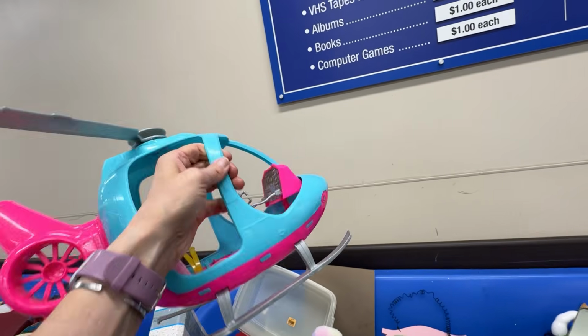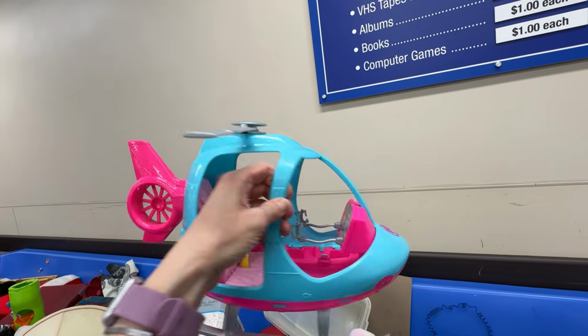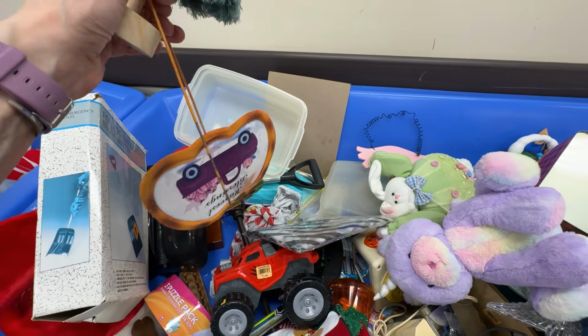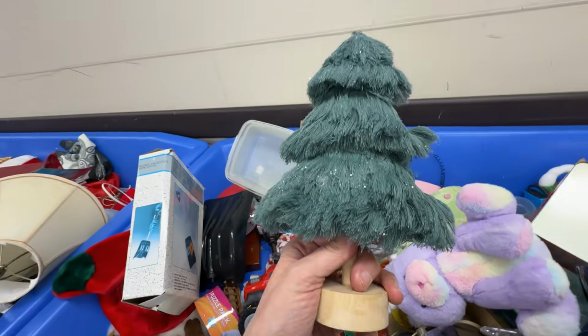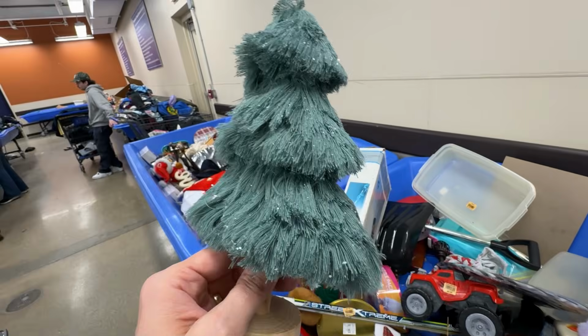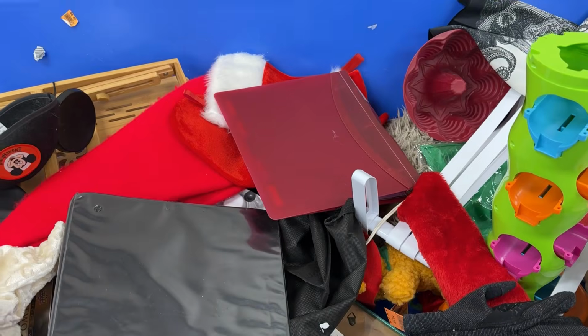This helicopter I think is so cool for Barbies. So I took this back to the shop, and Laura actually is taking it home for her granddaughter, which makes me super happy. Janine made several yarn trees on frames this year that sold crazily, so I am taking that yarn tree home.